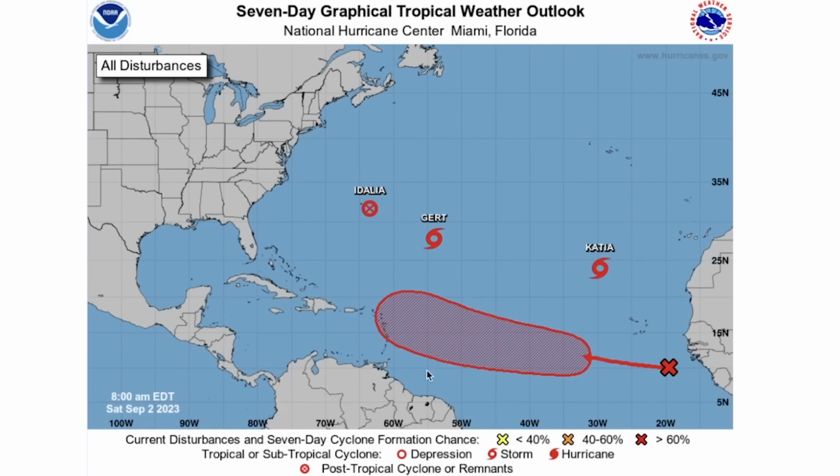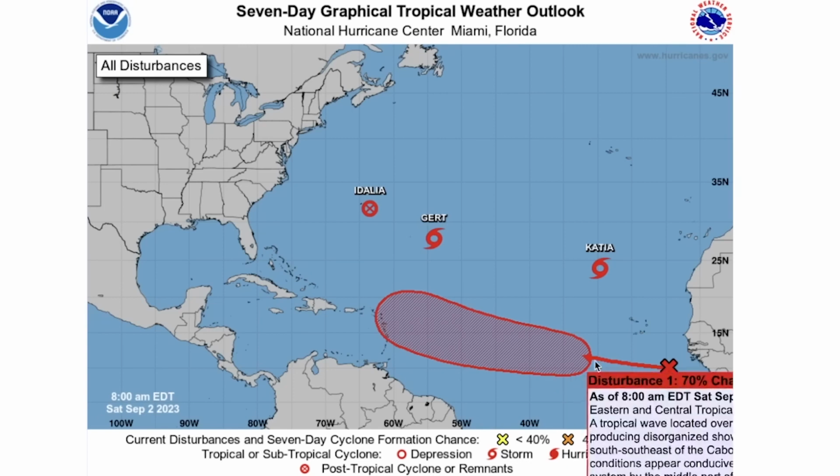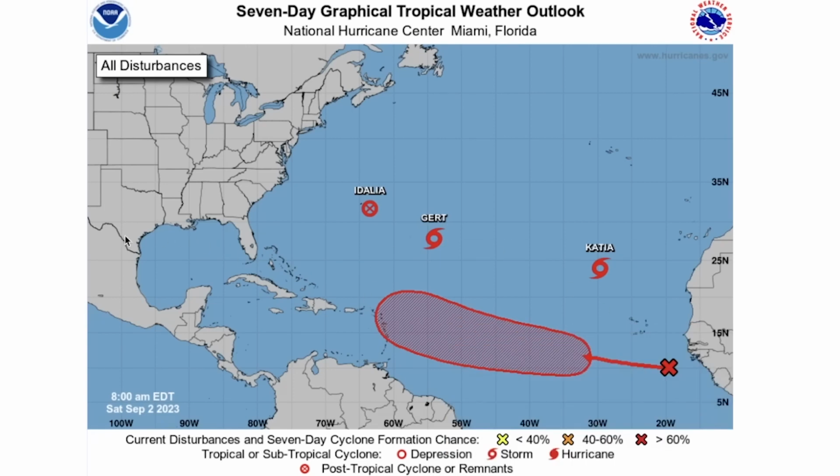Only a 20% chance of development over the next 2 days, so we do have to wait a little bit of time before we start talking about this one really being an impactful storm or a developing storm. But we will see this one eventually likely be developing here in the Atlantic. So this is going to be our main concern moving forward for the lower 48 and for the Caribbean.